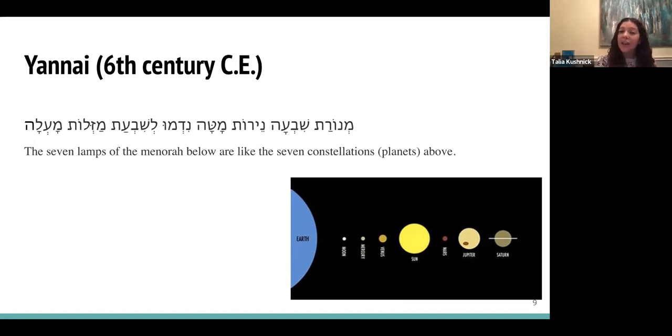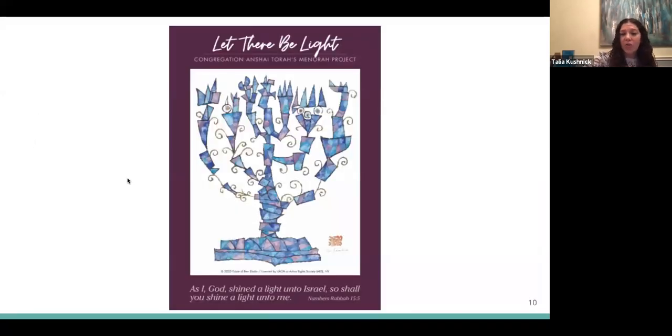So now we understand this connection and what Yanai is saying about God watching us from a distance, and then bringing that into God watching us in our holy spaces. We see this connection between the seven branches of the menorah and the seven classical planets, the constellations. And for us now, this is our menorah that we are going to be hanging up. It's going to look very beautiful when we have all the shiny glass pieces, and I know we'll all be super excited when we can put it up and see it in person.